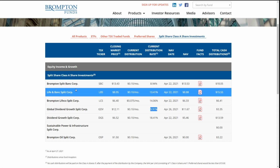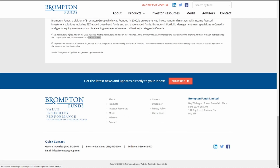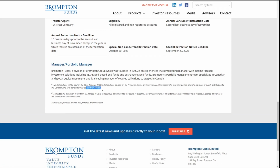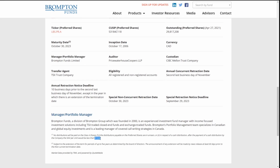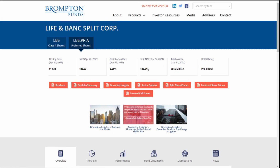But the one we're going to be talking about today is the Life and Bank Split Corp. If you click it, at the bottom you can see the disclaimer that you need a unit NAV of at least $15. But if you look at their current NAV, you can see their unit NAV is almost 19, so a lot higher than DFN. And this is a really stable fund, and in the last 10 years it hasn't missed anything. Even during the pandemic, it was still giving us dividends. So this is a really stable play, and definitely would look into this.